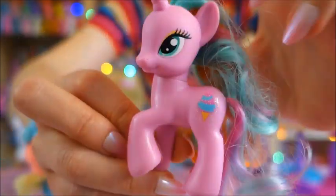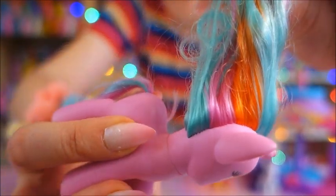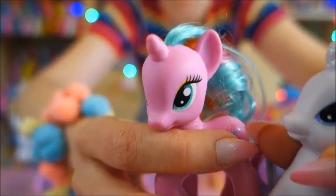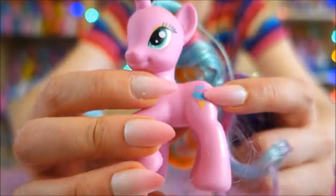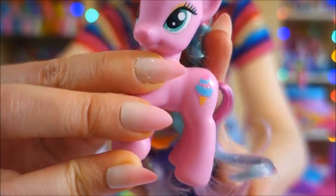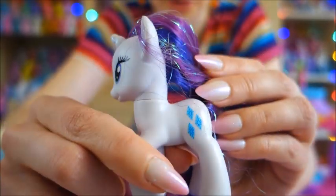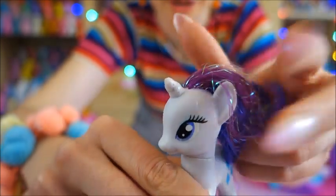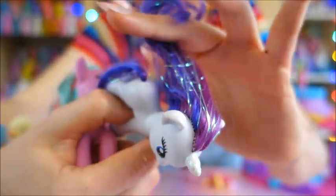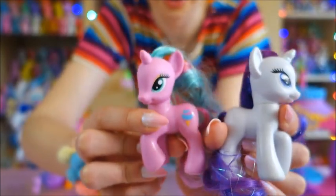Here she is, pink pony, 4 different stripes, 3 different colors. Her eye shape is the same as Rarity. She's also a unicorn. And she's got this like ice cream cone and it's glittery, and that comes through on camera. And here we've got Rarity. Also in this version, her symbol has glitter caked on top, same as her horn, and she has this nice tinsel. Both are the original poses, so not a reboot.